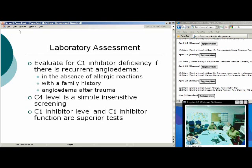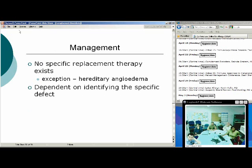So you want to evaluate for C1 inhibitor deficiency if there's recurrent angioedema in the absence of a trigger, with those with a family history or those with angioedema after trauma. As you all know, C4 level is a simple and sensitive screening, but C1 inhibitor level and C1 inhibitor function are the superior tests to pick up this disorder.